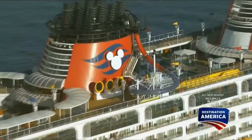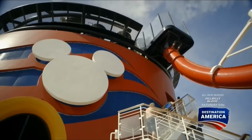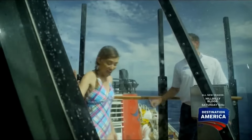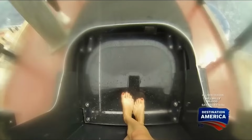Another slide is the thrilling Aqueduct, which begins at the highest point of the ship. What you see behind me is 200 feet of water slide that starts 45 feet above deck 9 of the ship. So we've actually had to carve out space within the ship's funnel to get you there. We've made some stairs in places that nobody's ever gone before. And at the very top of that, you're going to get into a capsule, and we're going to close that door. And you're going to hear 3, 2, 1, and the floor falls out.